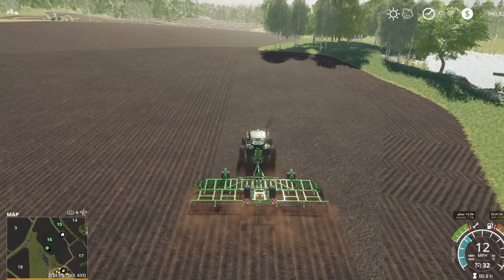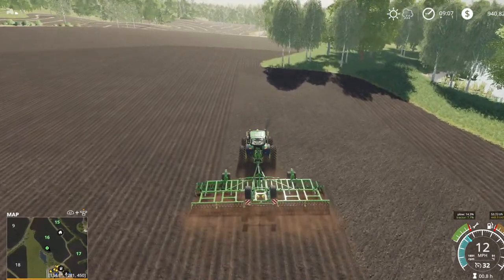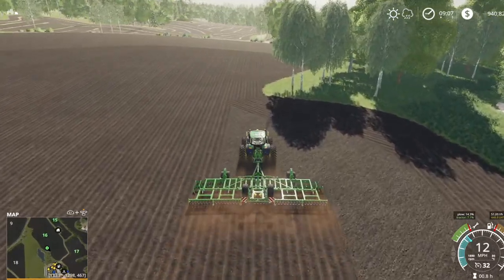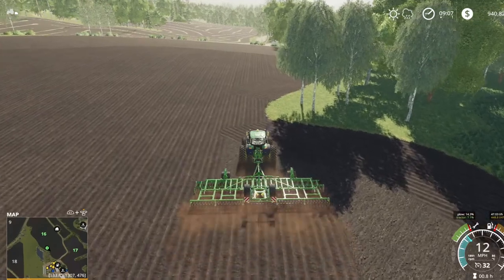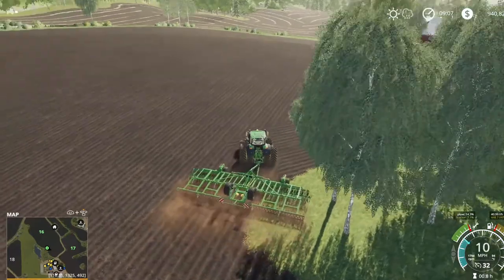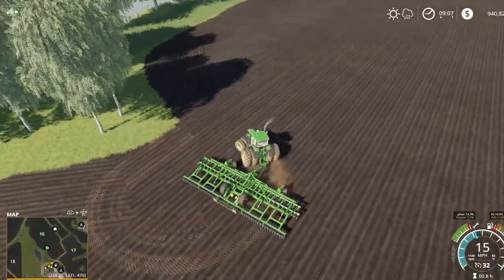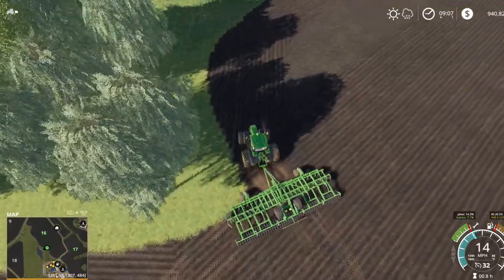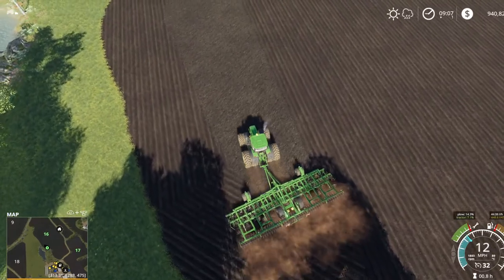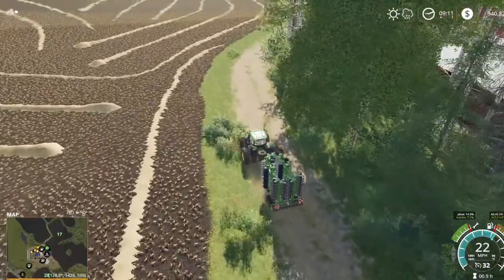Having no problems. So now we need to decide, do we spread some lime? Or do we pick up some straw? Do we buy some cows? Do we buy some chickens? I guess we need to figure out what the heck is next for us on this farm. But I guess first things first, let's get this guy finished up. Drop it down, and then we will go from there. And that field is done.